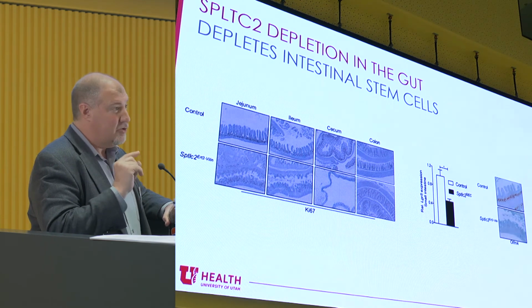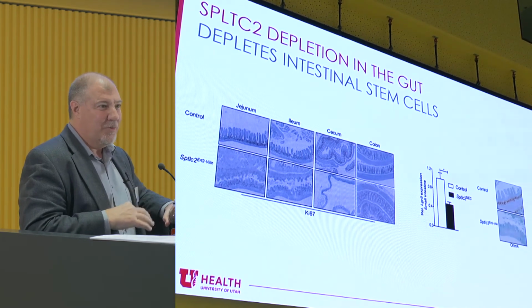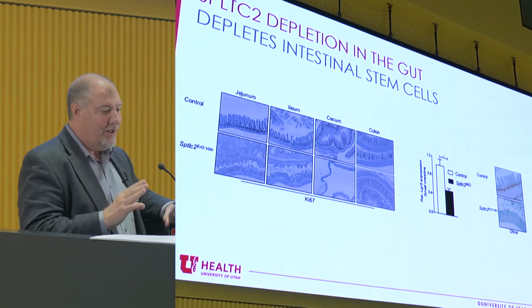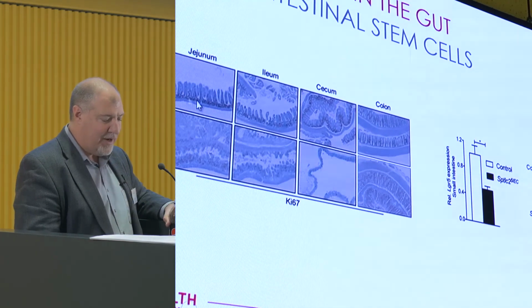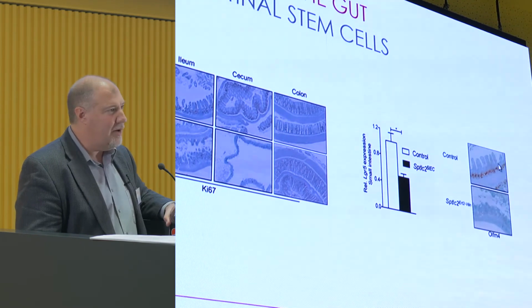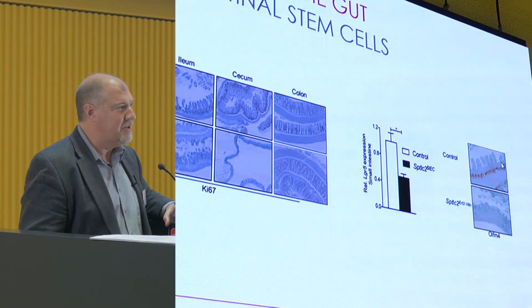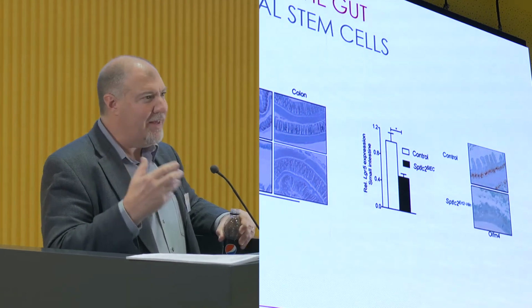Eli Lilly actually made drugs against SPT, and they failed because they had a gut toxicity. We don't get this if we knock out DES1. And we've actually mapped the mechanism. What happens is, if you can see it right here on the right, if you deplete SPT within a couple days, you've gotten rid of the stem cells that form at the base of the crypt. So what we think happens is, for a tissue like the gut epithelium, which has to rapidly regenerate, it doesn't respond to ceramides by rigidifying its membrane. It responds to ceramides by making a lot more stem cells.